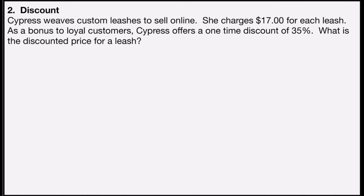Problem number 2 is also a discount problem. It says Cypress weaves custom leashes to sell online. She charges $17 for each leash. As a bonus to loyal customers, Cypress offers a one-time discount of 35%. What is the discounted price for a leash? So again, it's a two-step process.